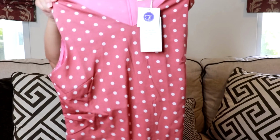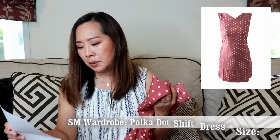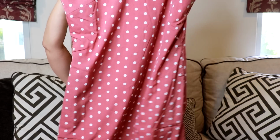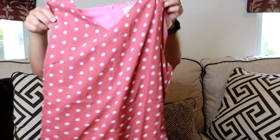Okay, and next, okay, it's a dress, and see, it has polka dots. This is by SM Wardrobe. It's a polka dot shift dress, and this is $46, and this is a size medium. So it's a very basic looking shift dress. It's very simple. It's lined, and it feels like it's a polyester. So I think this has possibilities. It's different. I usually wear flowy knit dresses. This is a polyester, more of a structured kind of dress. But yeah, cute. I like the color.